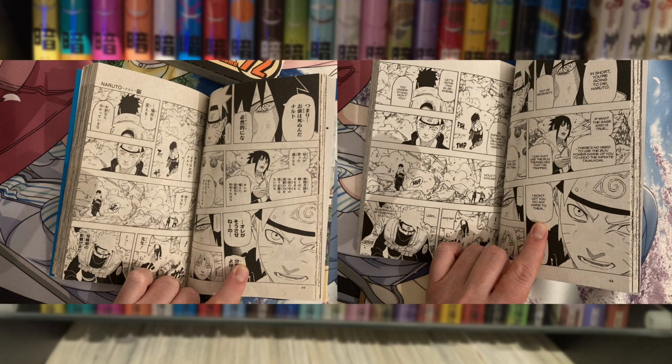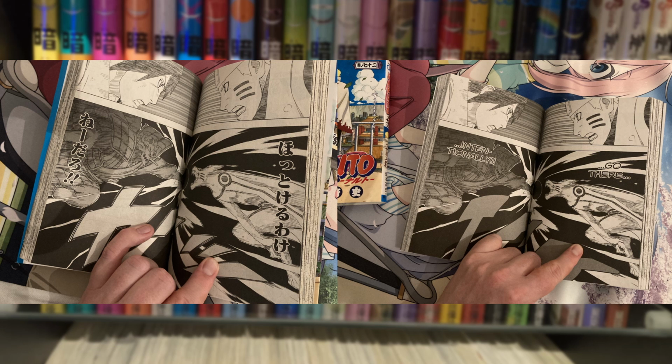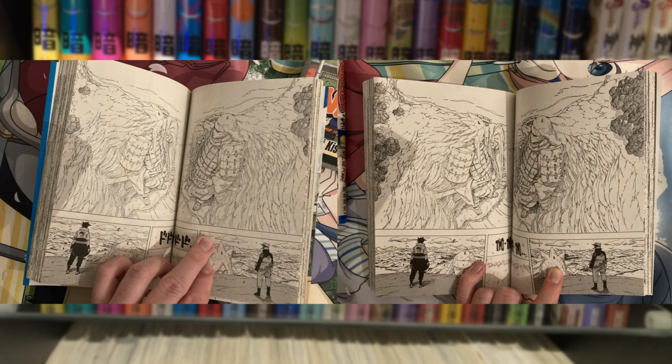In the case of Naruto, however, this is a lot easier to determine. The Japanese manga volume of Naruto is consistently a lot more cropped than the English release. I found here a lot of cases of the English release showing more of the artwork than the Japanese release, while I found no cases of the Japanese release being less cropped than the English release.